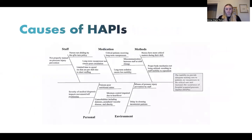Like I said in the beginning of this presentation, there's a multitude of reasons why hospital-acquired pressure injuries occur. I'm mainly focusing on two. Looking at this fishbone diagram, I'll show you how we get to those two. I first want to discuss staff.